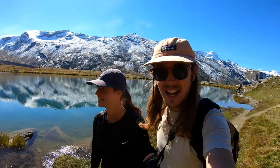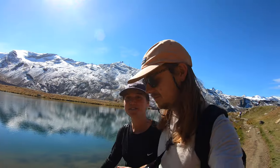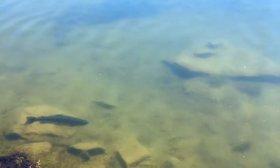We have arrived at the first lake. This beautiful lake is called Stellisee, and I think it's the largest lake here. It's a very, very beautiful lake, and we could see already that there are some fishes in it.